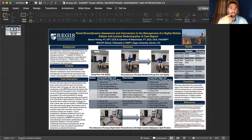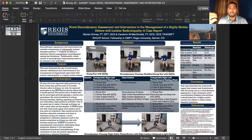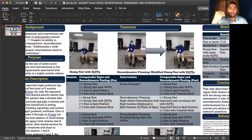It's a great presentation. He also had an asterisk sign of an 8-hour car ride, but you can see how he started, and what he was looking at was a slump test with upper limb tension test. So he's combining now upper and lower. Again, it's one involved system, connected top to bottom.